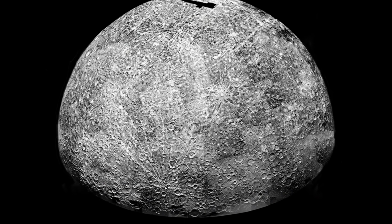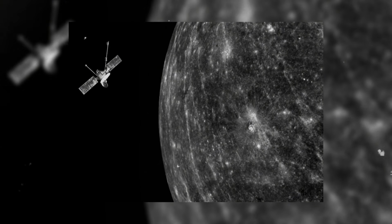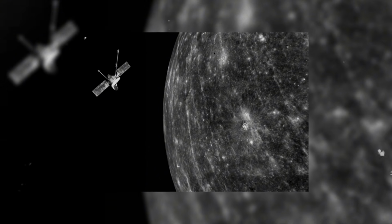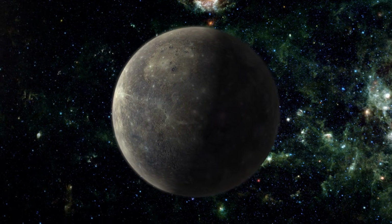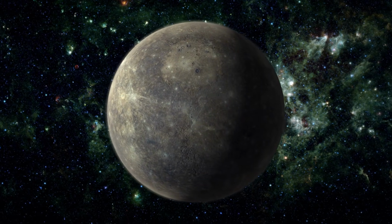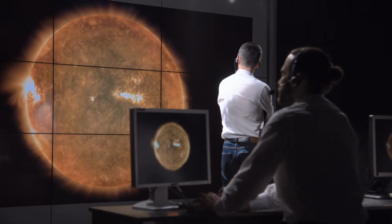Mariner 10, the first spacecraft to visit Mercury, provided us with our first close-up look at this elusive world. During its flybys, it captured images showing a landscape filled with craters and strange slopes, much like our moon. This mission revealed that Mercury had a rugged, crater-filled surface, along with a surprisingly strong magnetic field and a larger-than-expected core. These discoveries challenged scientists' assumptions about Mercury's composition.